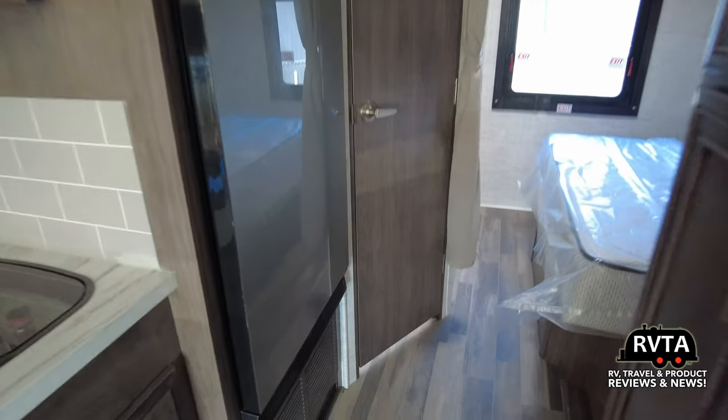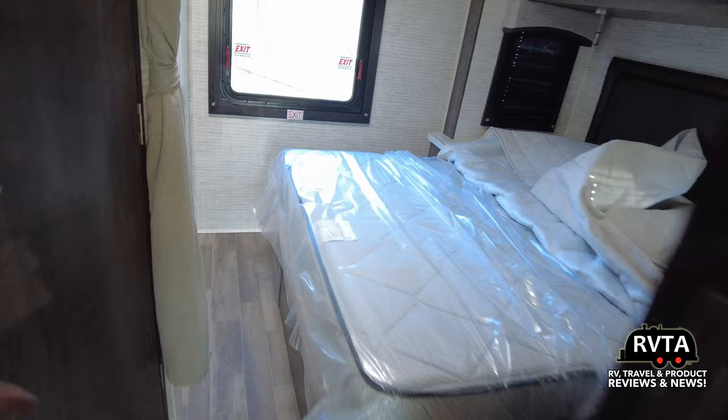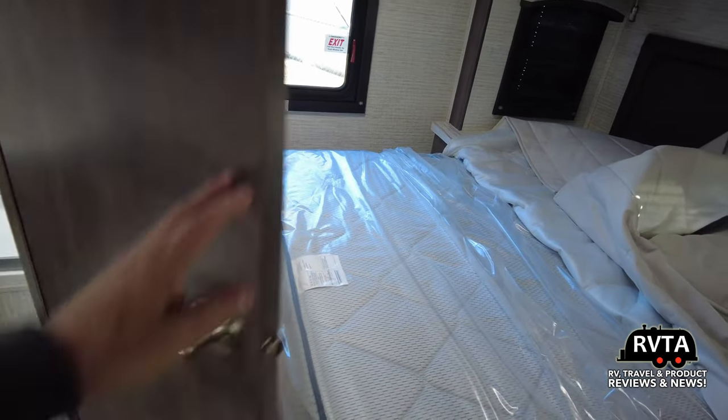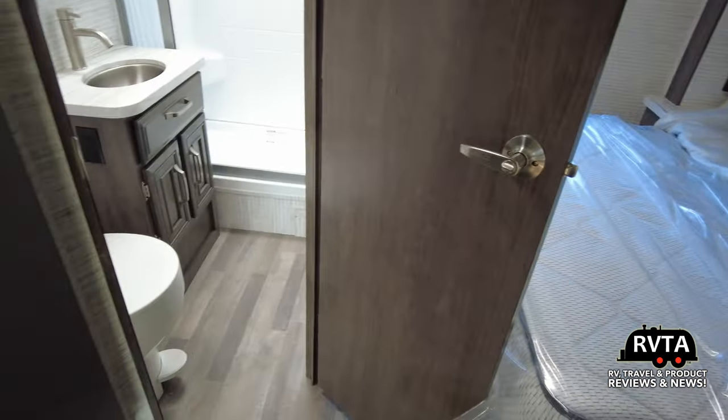Finally, let's go inside the restroom. Of course, we do have a curtain that covers this area, so in case you want some privacy and you're quiet, you can have quite a bit of quiet privacy, okay? There's the toilet. Genuine plastic. Of course, you can always replace that with a ceramic porcelain flush toilet.